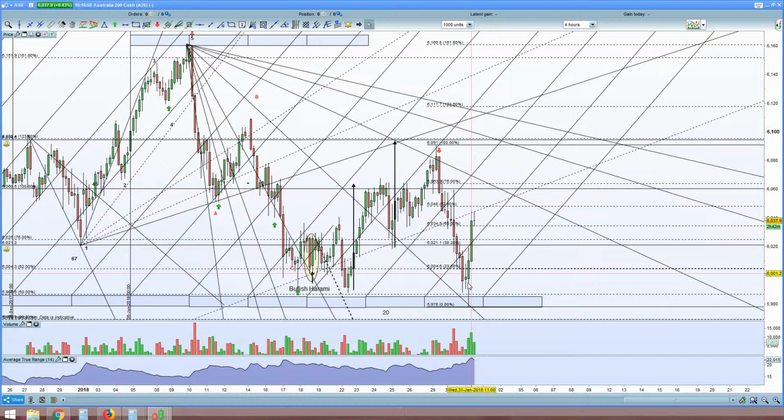Now, keeping in mind it is the 31st today, it's the end of the month, and I believe that this move from the low of 578 to the closing high of 643, so we're looking at 60 odd points, is pretty impressive for the ASX 200, given that the Dow Jones closed down 300 odd points. But I do believe this is end of the month window dressing, so I'd be interested to see what happens during tonight's session on the Dow Jones leading into tomorrow.